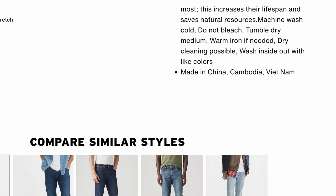Alright, let's talk about the bad of the Levi's Premium 5'11 Slim Fit Selvedge jeans. First of all, these jeans will not appeal to you if you lean toward traditional Selvedge jeans. These are not American-made heritage denim for denim heads. In fact, the website says, made in China, Cambodia, and Vietnam. If that sort of blue jeans of yesterday experience is what you're looking for, you really won't find it here.